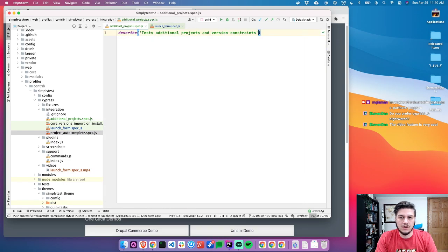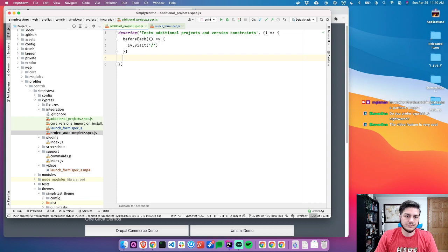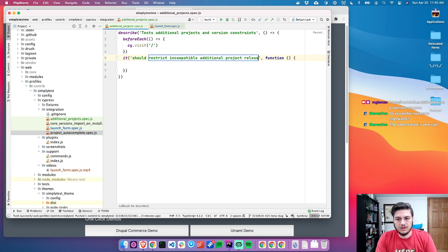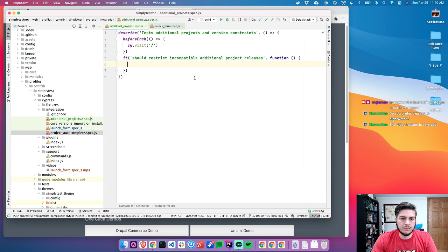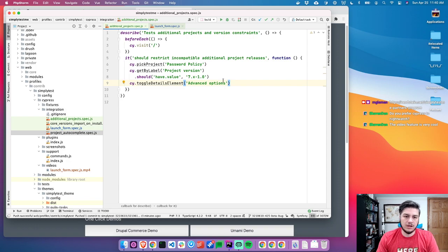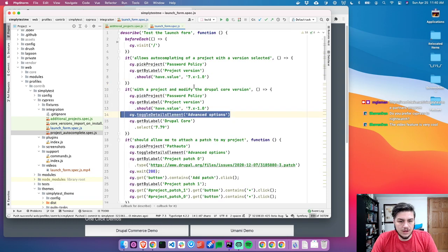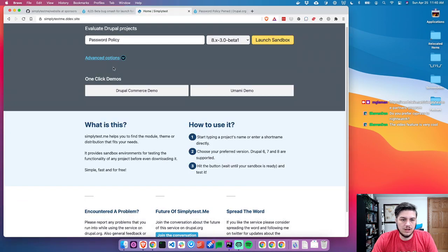All right, so let's copy this before. So it should restrict incompatible additional project releases. So let's pick this password policy version 7. Toggle details element. I feel like that should just be a command called something like open advanced options instead of toggle detail elements. So we've got to that point. We don't need advanced options.